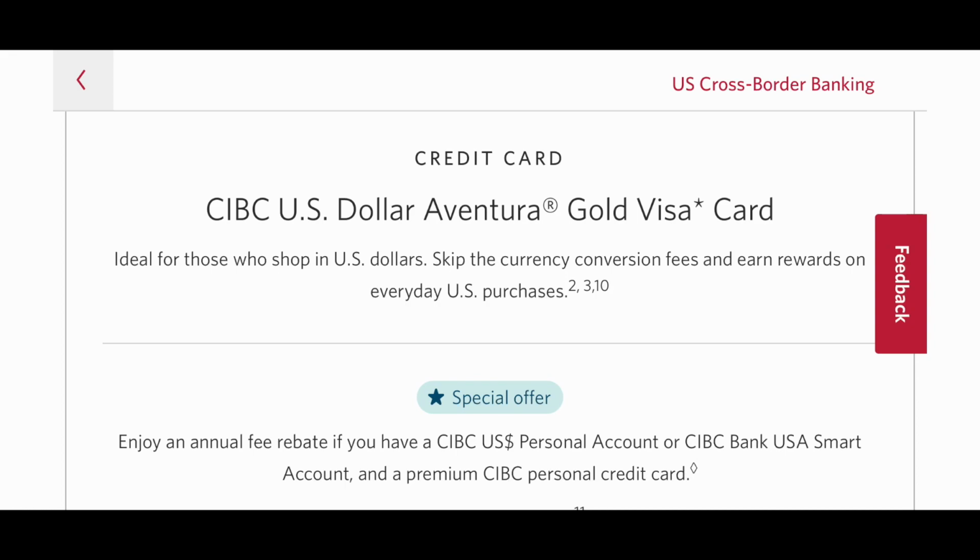And then there is the CIBC US dollar credit card. So I'm most excited about that because for just a few, not any of the major companies, but a couple of smaller companies, I was trying to use the US debit card and it was giving me a hard time. So with the credit card, it's a credit card, shouldn't be an issue.